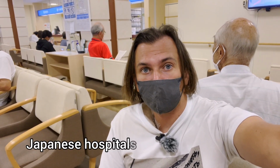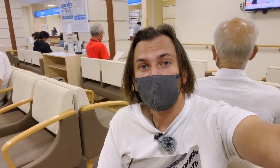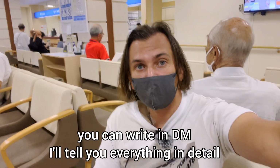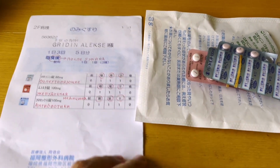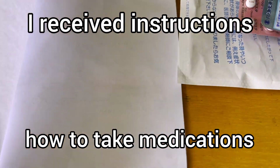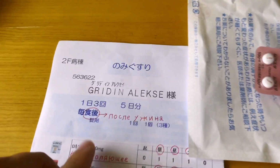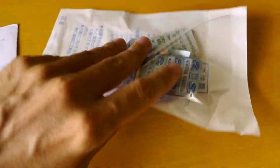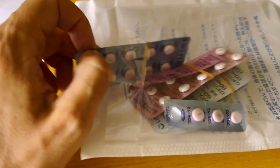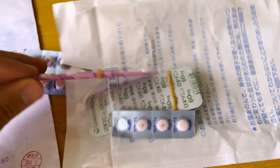They give medication, sign everything, translate for foreigners. In a word, they're good. If anything, I realized how to apply to Japanese hospitals for different cases, so you can write me in a private message and I will tell you in detail how to do it. At home they gave instructions on how to take the medication. And even signed everything in Russian. Painkillers, stomach medicine, antibiotics. Told me how to drink. They gave me an envelope like this, and there's medicine inside. They give it to you at the hospital.